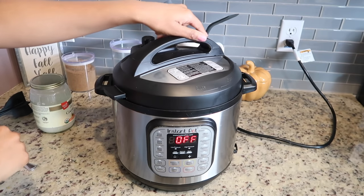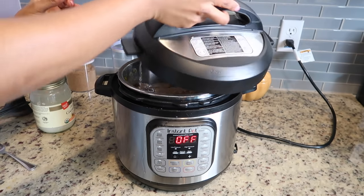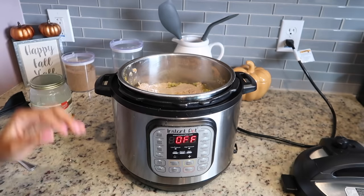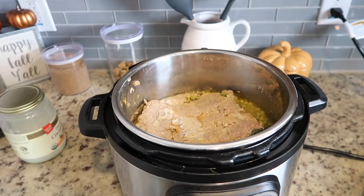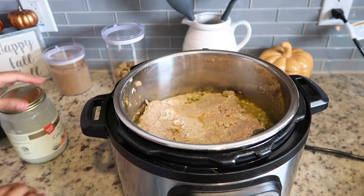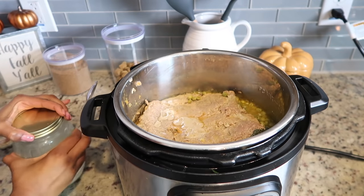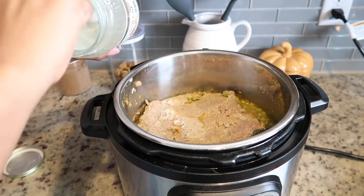All right, so the Instant Pot already manually released, so all the steam is out. So I'm gonna open it up, and I'm gonna show you guys how it looks. Both of my dogs are sitting right here. They love the smell of this food. All right, so this is how the food looks. Not very appetizing, but I promise you it will when it's all done. So since I forgot to add that coconut oil in earlier, I'm just gonna go ahead and add it in now.